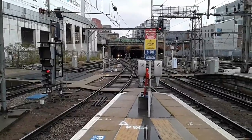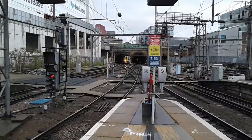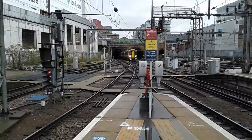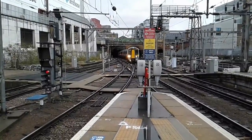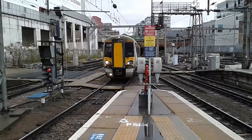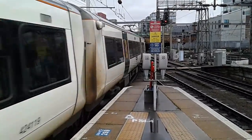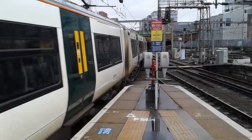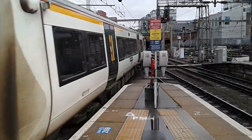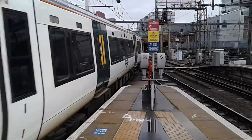Okay, the next train is a terminating Great Northern service from King's Lynn, worked by a pair of 387s. Leading the way is 387119. And again, another full service. On the rear is 387123.